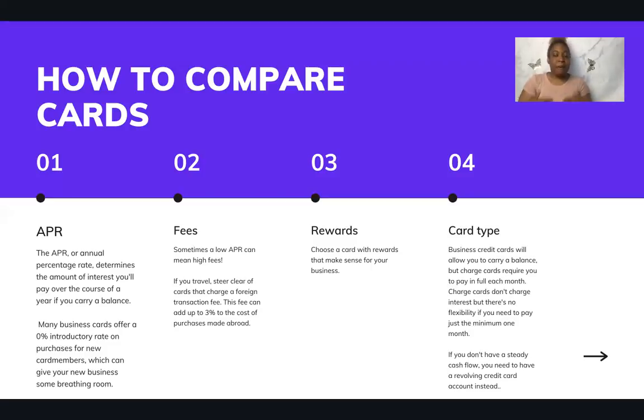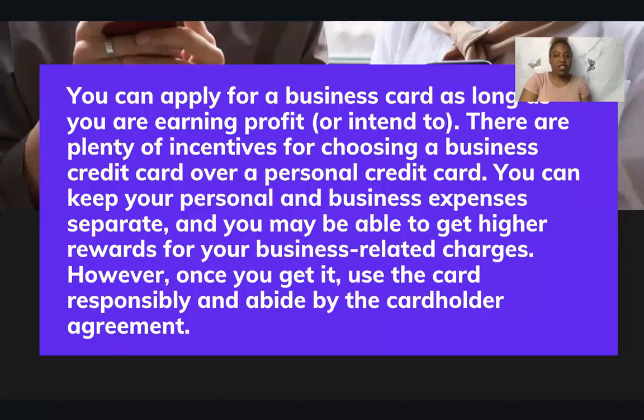Now, remember, building business credit is just as important as personal credit. There are a lot of things that you're not going to get qualified for if you have bad personal credit. So once you get approved for this card, you want to treat it like gold. Do not be late on payments. Pay everything on time, guys. It's so important. And make sure that you look out for those fees, rewards, and the APR. You've got to read the fine print because that is going to be so important on your journey.